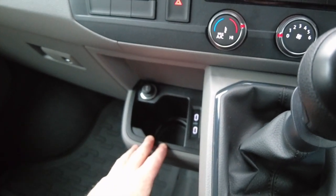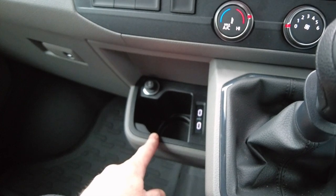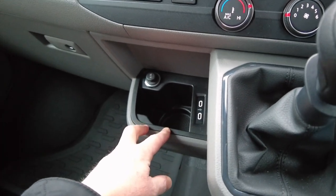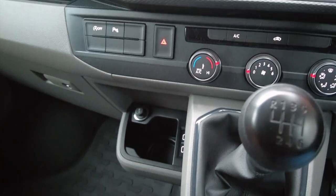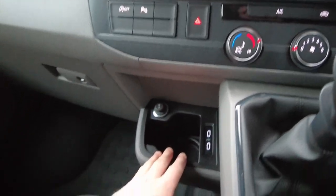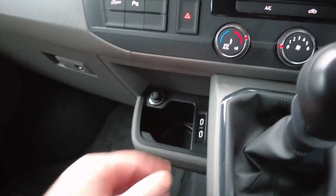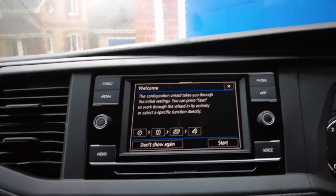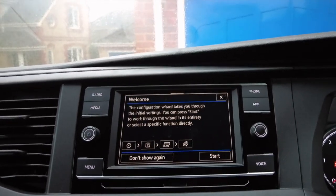I think you should have an old style USB socket and then a new style USB-C as well. So if there is a USB socket hidden in the van somewhere, I haven't found it yet, and we have had a good look around, but that was a real bit of a nuisance when getting in. We weren't able to use navigation because, as a fairly standard van, it's not fitted on this model.